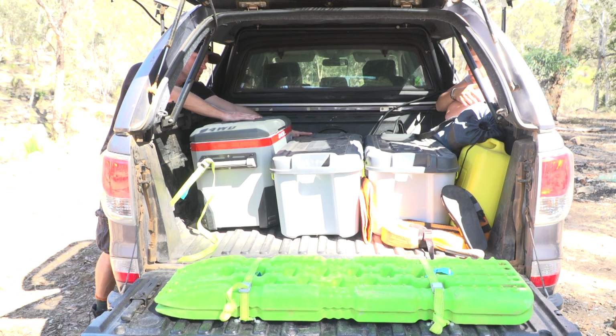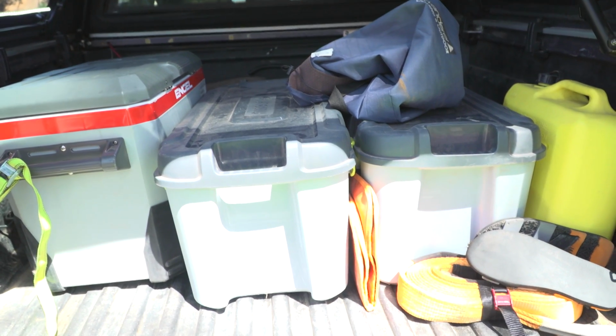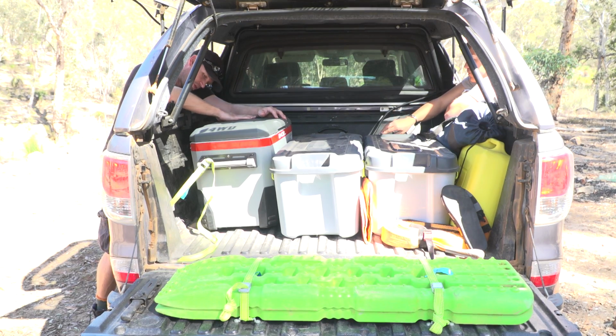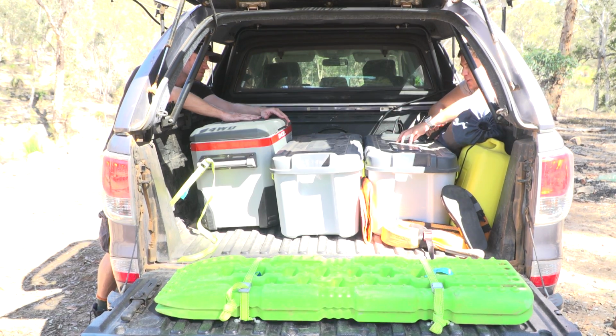So storage cases, tools, camping gear, food, whatever needs to go in there. Fuel and water gets tucked in and around, depending on where I'm going and for how long. So I can see you're probably not really fussed about having drawers, and you're pretty happy with how it is. Drawers are definitely on the list. They are on the list? Yeah, because these cases aren't all that strong.